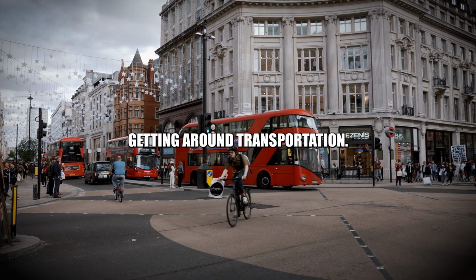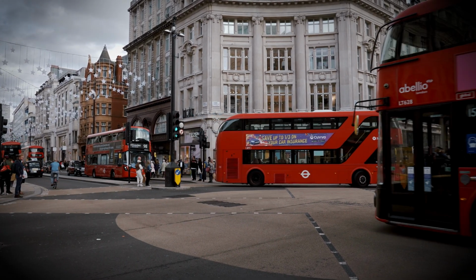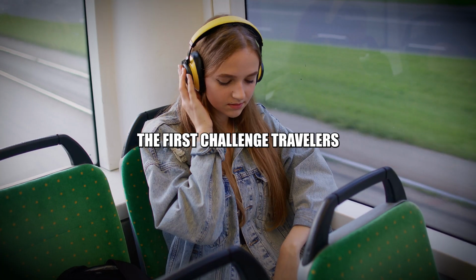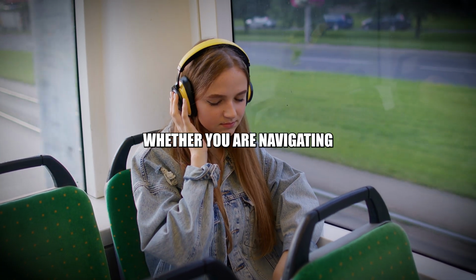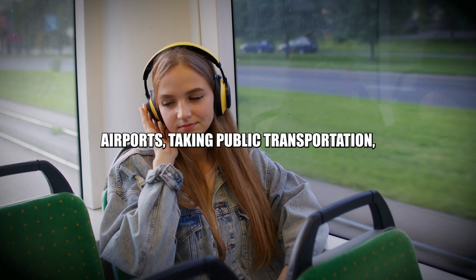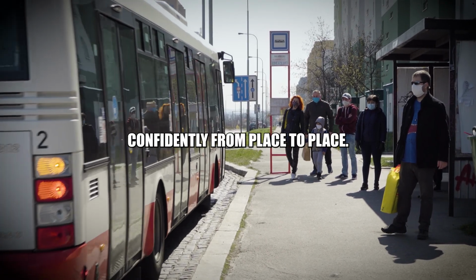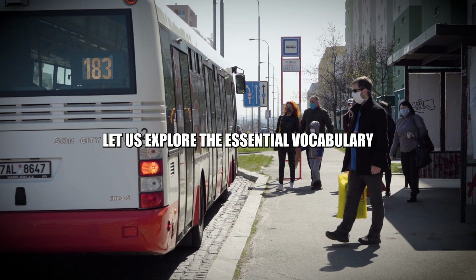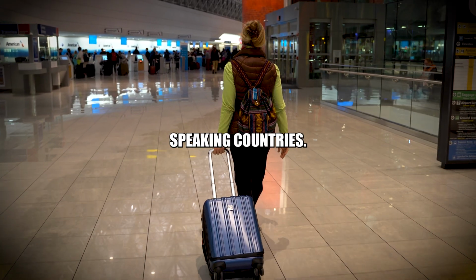Section 3. Getting around. Transportation. Transportation is often the first challenge travelers face when arriving in a new country. Whether you are navigating airports, taking public transportation, or hiring taxis, these phrases will ensure you can move confidently from place to place. Let us explore the essential vocabulary and phrases for getting around in Spanish-speaking countries.